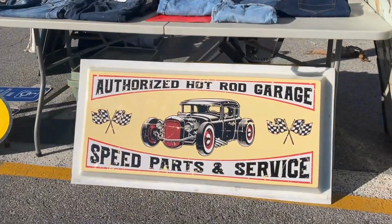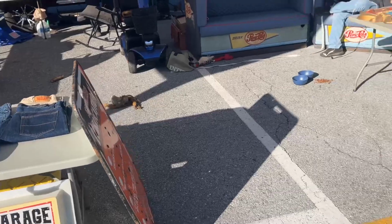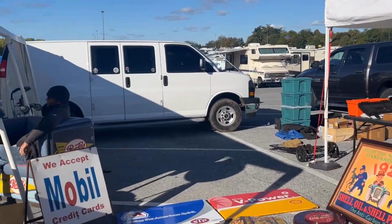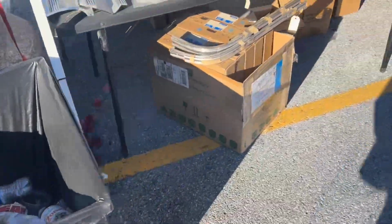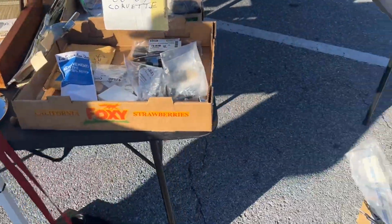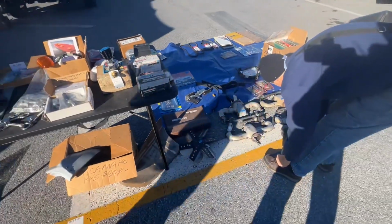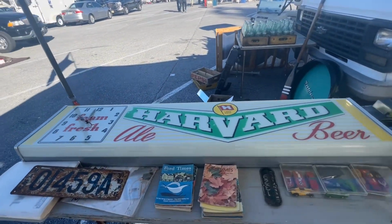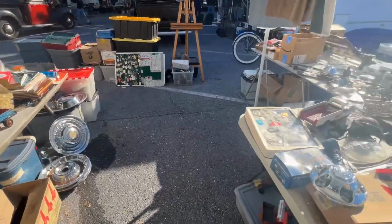There's a cool sign. Hot Rod Garage, Speed Parts and Service. And more cool signs. And all kinds of emblems and stuff, like this Hartford Ale and Beer sign. Clock. Walk through. Just take a quick scan.